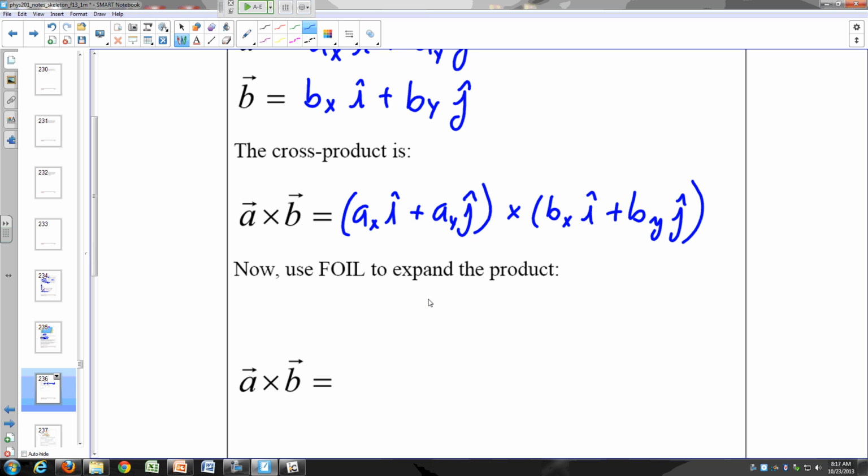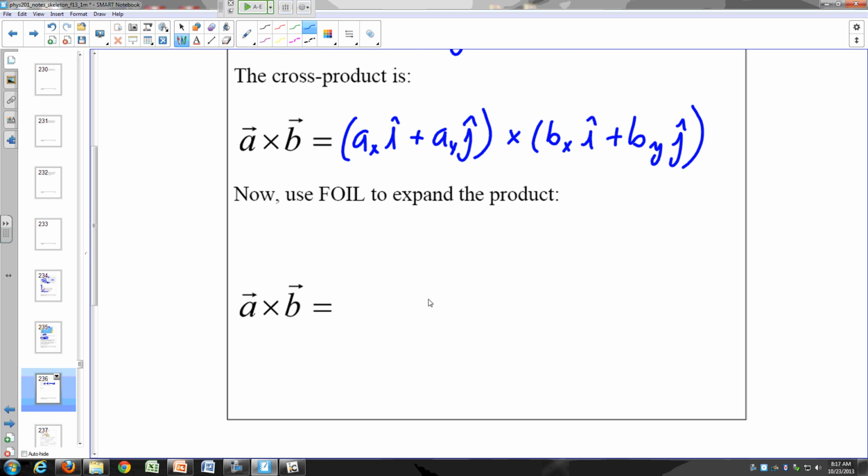Now we use FOIL to expand out the product. And that product's going to look like this. AX BX, i cross i. Just like we did with dot products, I'm multiplying the coefficients of the i vectors, and then I take the cross product of i cross i. We did this with dot products, where we multiplied them out and had i dot j and so on. We're doing the same thing here. We're just multiplying the coefficients and taking the cross product of the vectors.